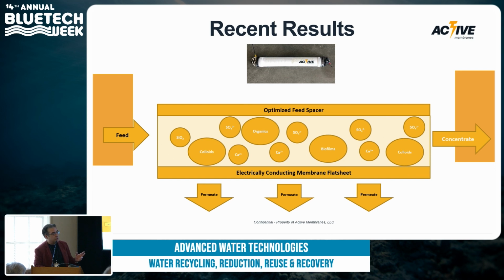We've done a couple of things to rethink the spiral wound membrane. We made the flat sheet electrically conducting, and we have optimized the feed spacer so we can apply typically a low potential. It could be an alternating current or a direct current depending on the situation, turning the membrane into an active electrolysis unit.